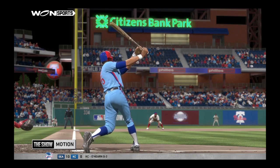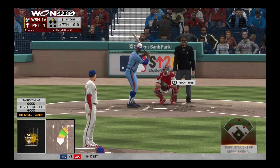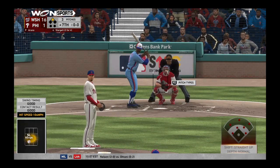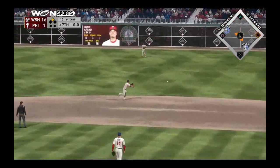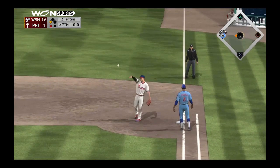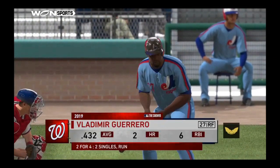Willie Stargell now the batter. On the ground to second. And there's your first out of the 7th. Runner moves to third.